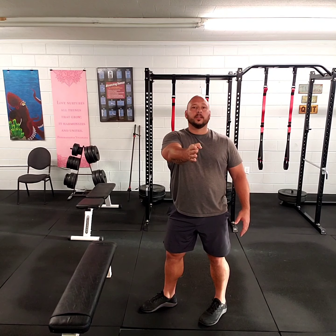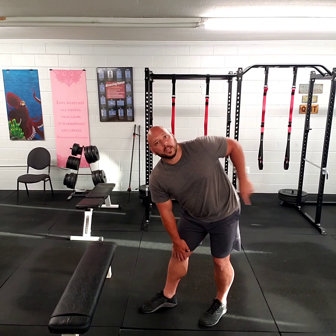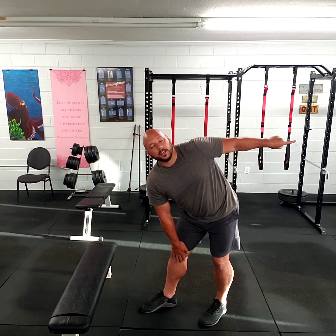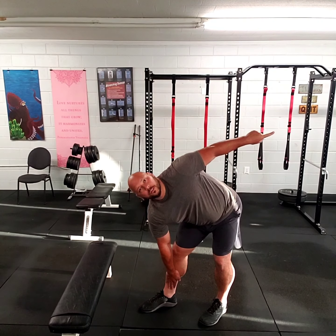So what you guys are going to do is you're going to start with your feet between hip and shoulder width apart. Now from here, keeping your chest facing forward, you're going to turn your feet to the right. I'm going to take my right hand as my guide and put it to the inside of my right thigh, and then I'm going to push my hip backwards like in a deadlift, and I'm going to push and stretch, and then I'm going to stand back up. I'm going to do 5 on one side, and then I'm going to switch it out.